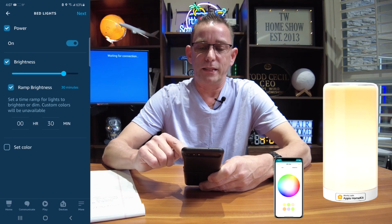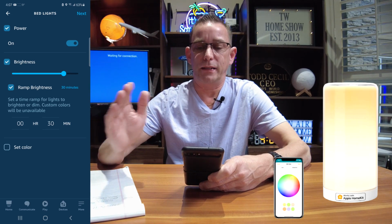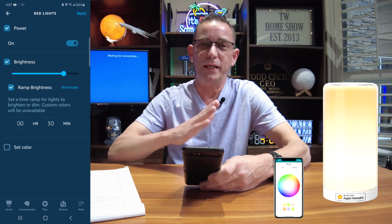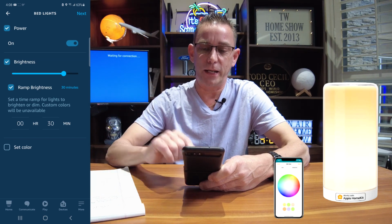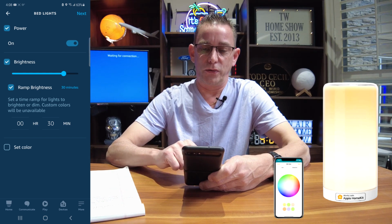If you ramp brightness, you could set a time, so it'll brighten up to that within 30 minutes. That sounds pretty cool. It might be unique as it gets brighter and brighter up to that 75 to 80% over 30 minutes. So we'll keep it at that.